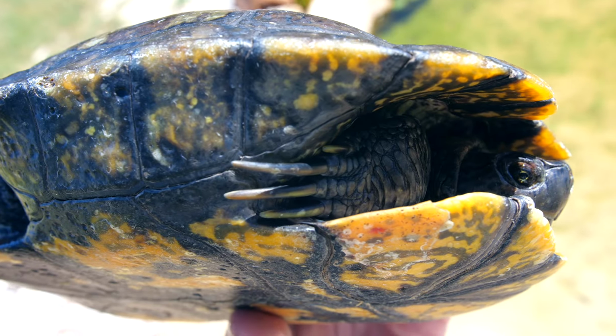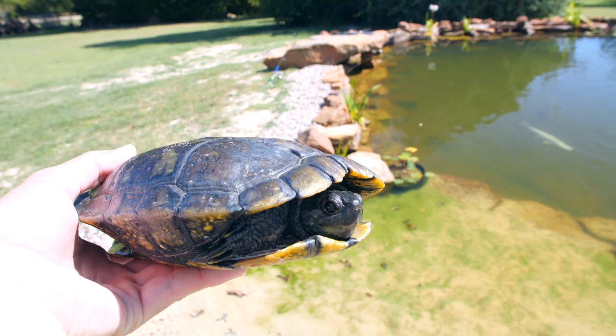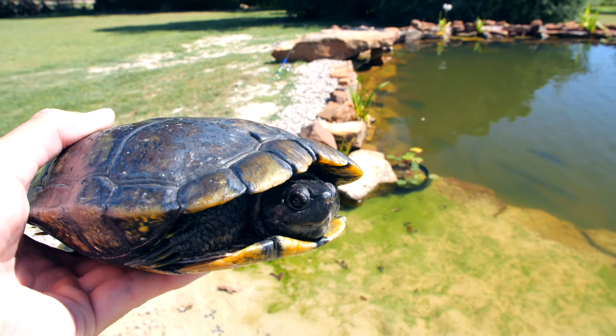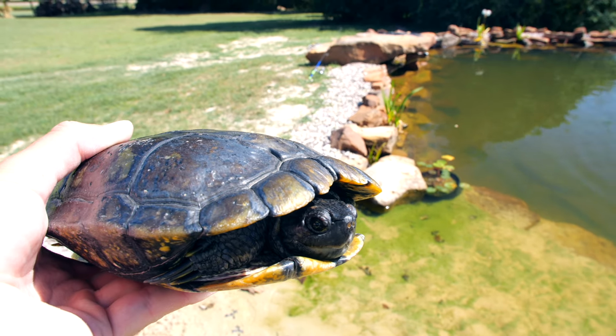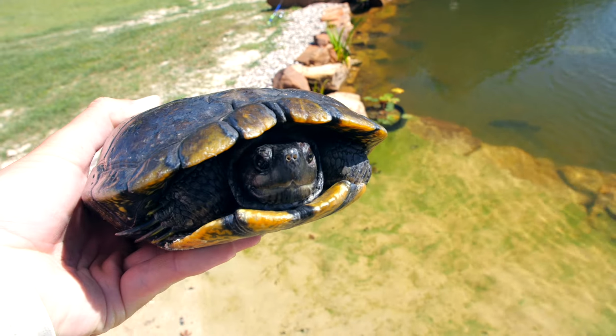The male red-eared sliders have these really long claws. Here he is about to go in the pond. Please let me know in the comments if you have a name for this guy. We had Melon at the old pond that was a melanistic turtle, so probably don't want to name him that. He's been trying to bite at me and the camera.